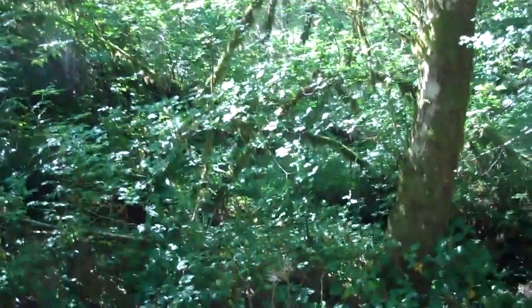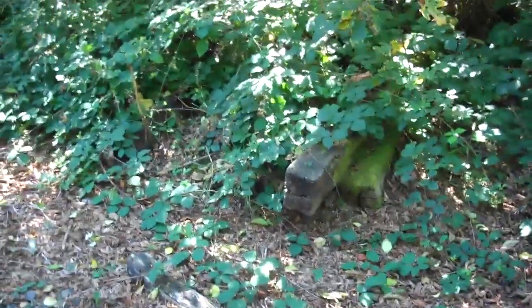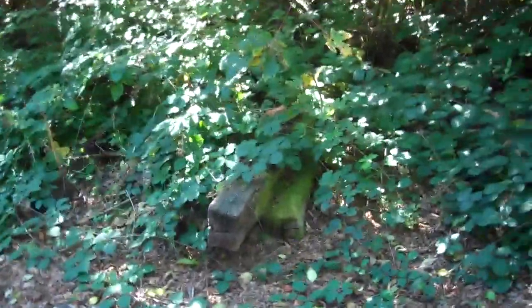Here's a creek, got water flowing through it, goes down the Yaquina River. So, avenue of means for pollution to contaminate the Yaquina River. Nice little bundle of ties underneath the brush.